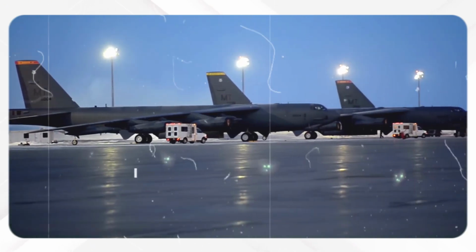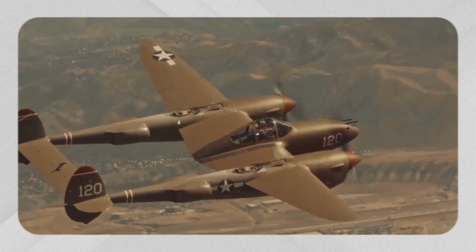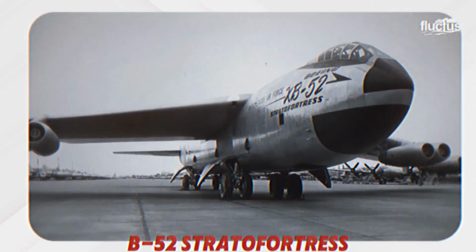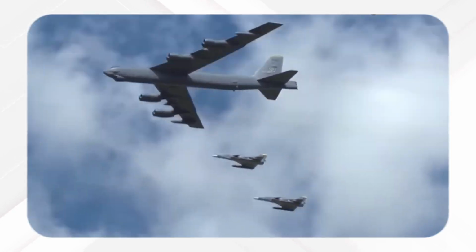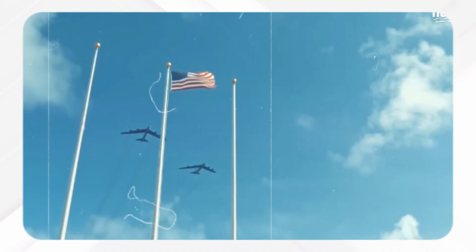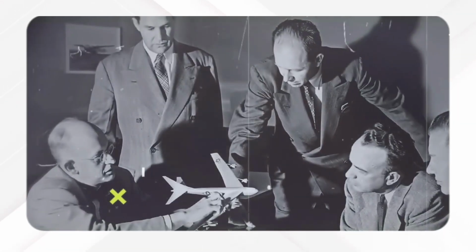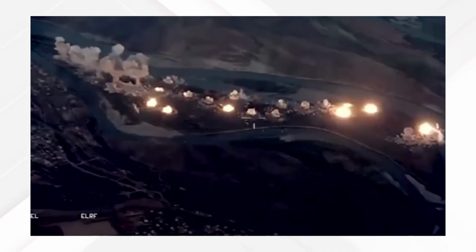Today we're diving into one of the most iconic aircraft in the history of military aviation, the B-52 Stratofortress. This legendary bomber has been the backbone of the United States Air Force for over 6 decades, playing a crucial role in numerous conflicts from the Cold War to more recent engagements in Iraq and Afghanistan.